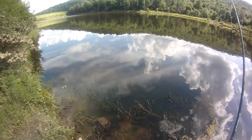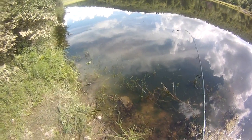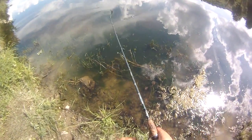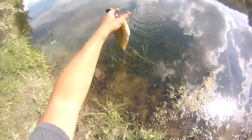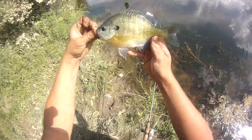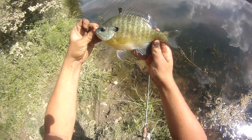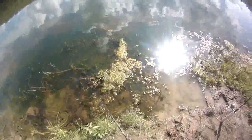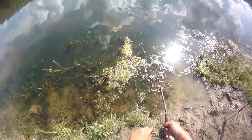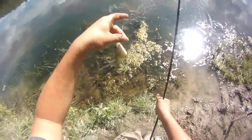Got this guy way out deep. He was also just sitting on it. I was just checking the pole and he was on. Interesting. Yeah, staging bluegill. Awesome. Decent one. Probably right around 9 inches, I'd say. Take them underneath this line here. Guess I can't.